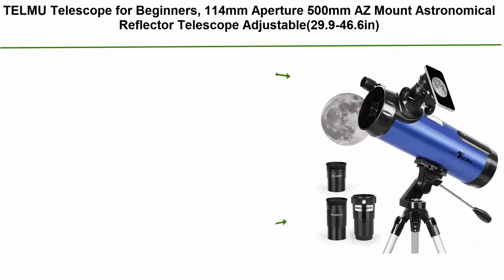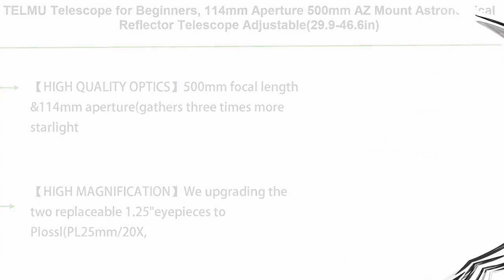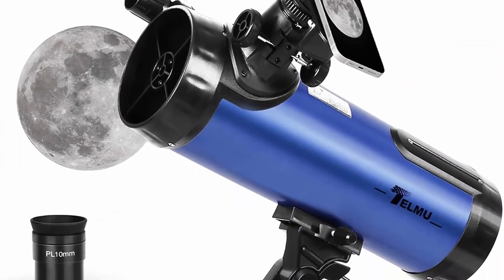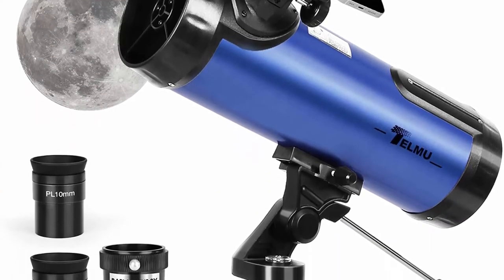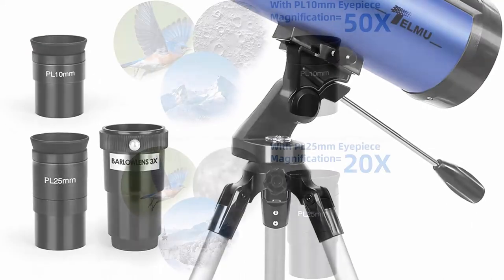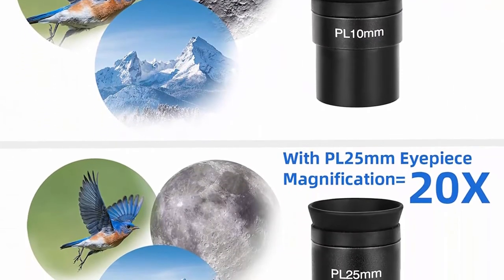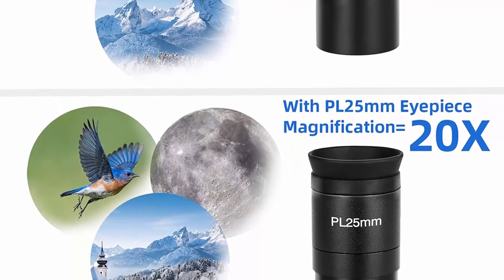Top 5. TELMU Telescope for Beginners, 114mm Aperture 500mm Arizona Mount Astronomical Reflector Telescope. Adjustable 29.9 to 46.6 inches, portable travel telescope with phone adapter, high-quality optics, 500mm focal length and 114mm aperture gathers 3 times more starlight than popular 70mm refractors.